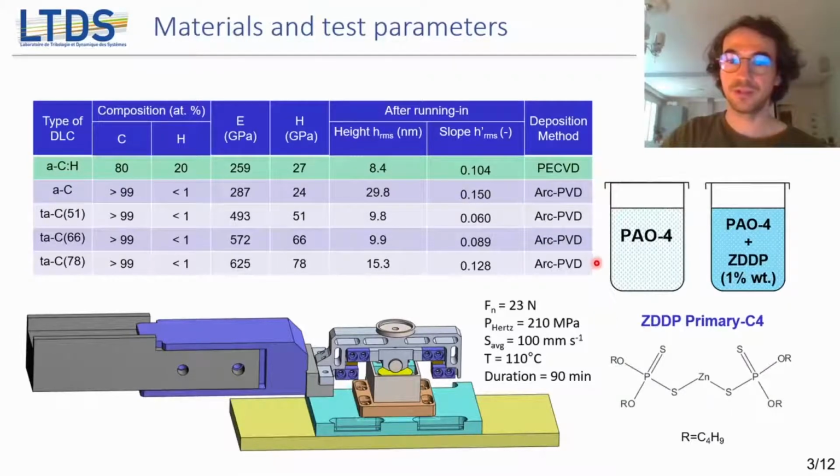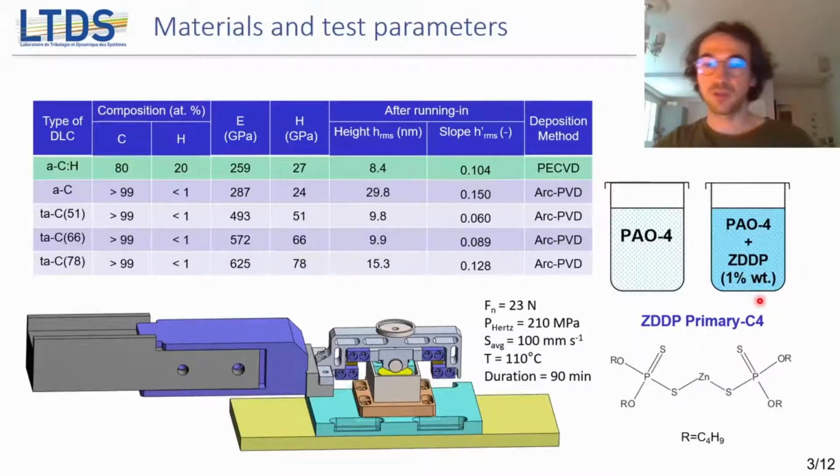And finally, we used a PAO4 base oil as lubricant and a PAO4 plus CDDP solution, where we include 1% weight of CDDP, which is equivalent to the amount of CDDP that can be found in real engine oils. And we used a primary C4 type CDDP, which you can see the structure here.